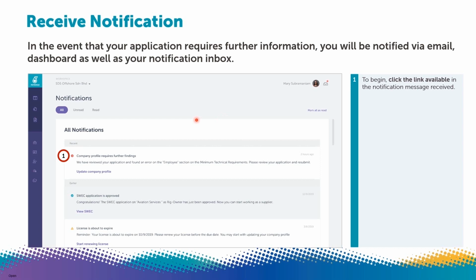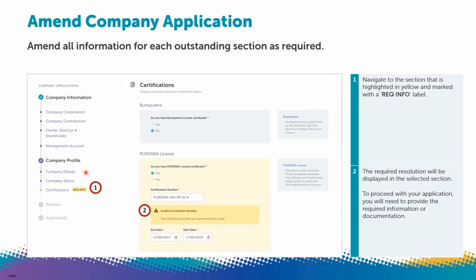In this notification, you will be informed of the section that requires further input, and links will be available directly to navigate you to the required section. For example, here we have reviewed your application and found an error in one of the sections. So please review your application and resubmit. What you need to do next is just click on the update company profile button.